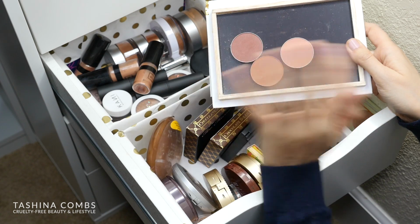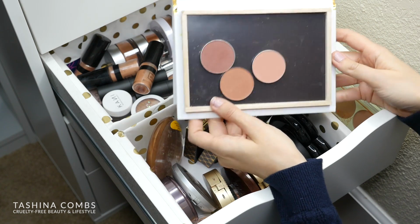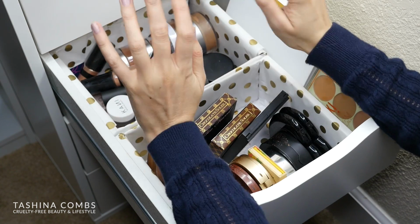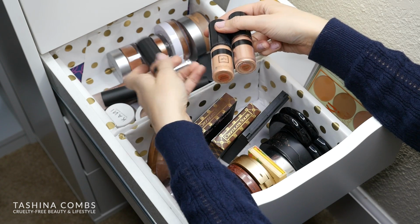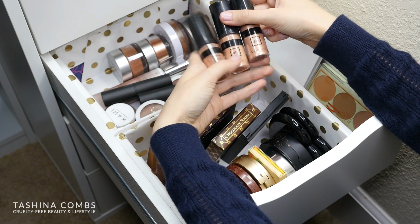And then Semi-Sweet. But yeah, their bronzers are really nice, so I'm just going to keep all of them. Moving on to my loose and my cream bronzers. I have 3 from Au Naturel. I have Warm, Kissed, and Golden Henna. I'm keeping all of these.